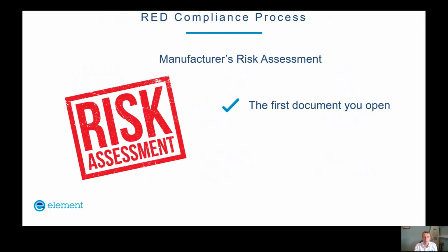So at the end of this, you've developed your product. You've decided it can be placed on the market in the EU. You've figured out which countries will accept it. You've done all your testing, maybe at a test lab, maybe at your own lab. You've maybe got your notified body certificate if you need it. You've signed your declaration of conformity. You've completed your technical documentation. So that's time then to close your risk assessment.